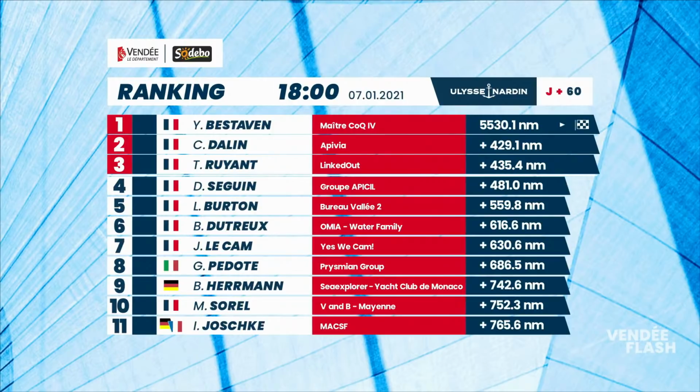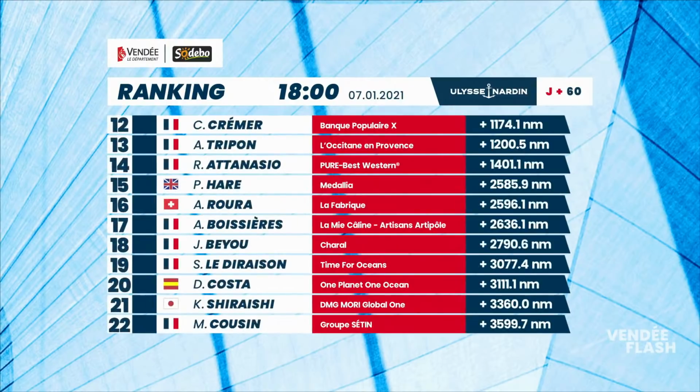Maxime Sorel in 10th, Isabelle Joschke in 11th, Pip Hare in 15th, doing 7 knots just now. Unfortunately, Alan Roura in La Fabrique is only about 20 miles behind and doing 14.3 knots this evening. And so almost certainly Alan will get past Pip while she's in this state just now.